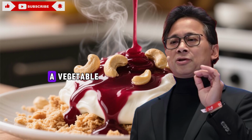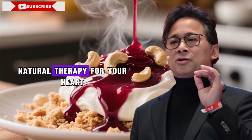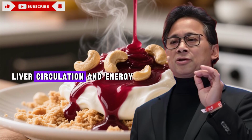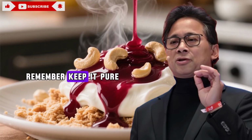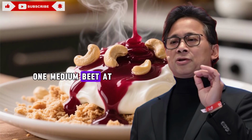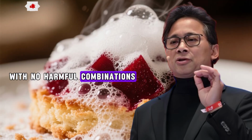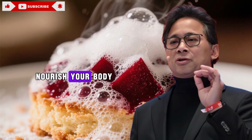Beetroot is more than a vegetable. When prepared correctly, it becomes a powerful natural therapy for your heart, liver, circulation, and energy. So the next time you make beet juice, remember, keep it pure, keep it fresh, and keep it simple. One medium beet at the right time with no harmful combinations. This way, you let nature do its work and truly nourish your body.